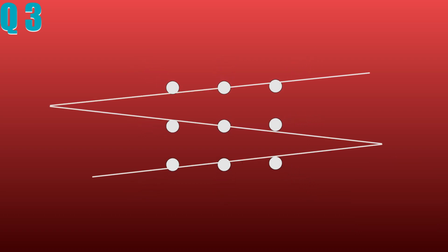In this question, no one told you that the line shouldn't go outside the dots. It is just a rule you set for yourself. It is breaking these rules and seeing differently that makes you creative. Let's see if you can answer the next question.